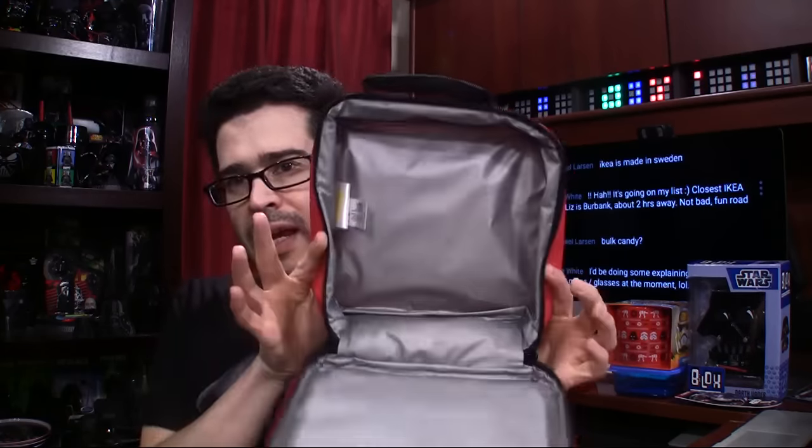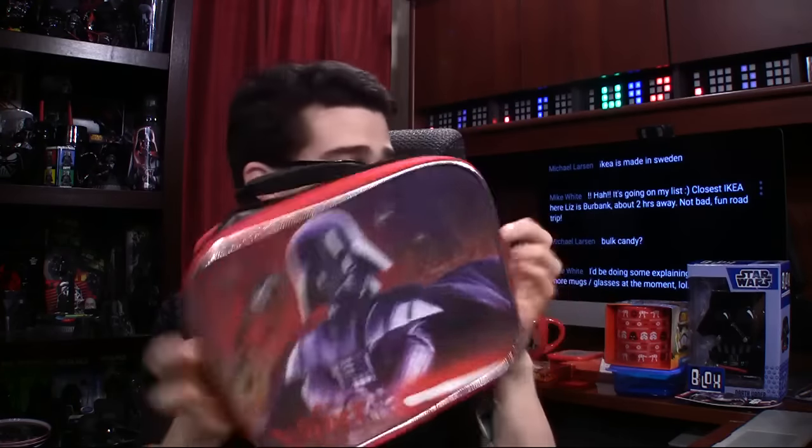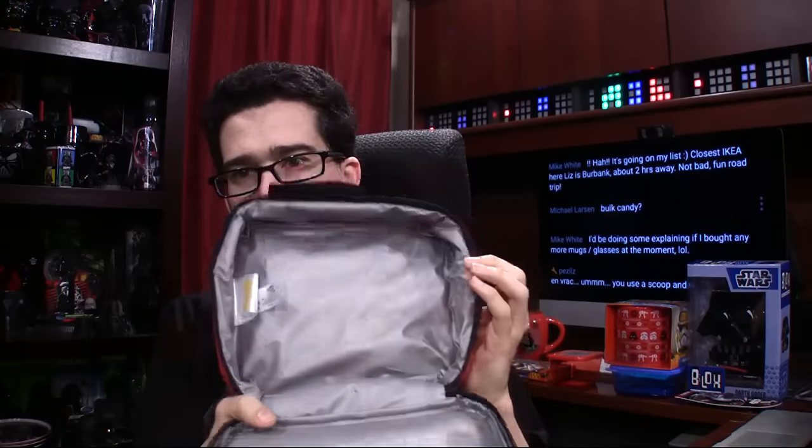Now, last but not least, I needed to find some kind of lunch bag that Jedi might be able to carry around with her that isn't tin, and I got this. It's like $3. And it's insulated, too. So whatever she carries with her is insulated. Did not have that design.